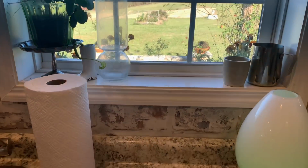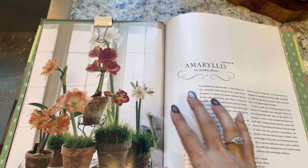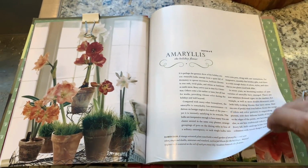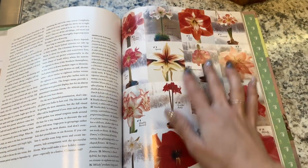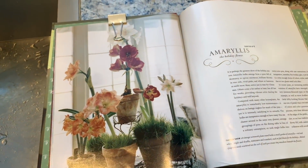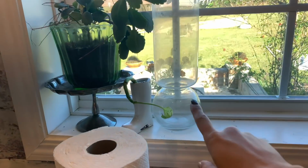Oh my gosh, my mind went blank and I had to go get the book. So they have amaryllis there. They look like this and they are absolutely gorgeous. I love them. They have all different colors. Petals has them all. Be looking out for that video Saturday or Sunday. But I'm going to get one of those. And it's just a bulb.